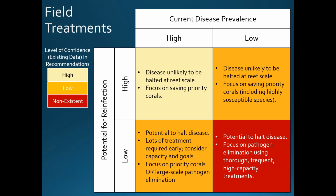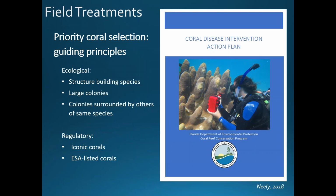So in our situation where the main goal is to think about priority coral selection, we met with a bunch of managers and sat down and said, well, what does make a priority coral? And a couple of groupings sort of came out. One is ecological, thinking about which ones are the structure building species, are they large corals, and then what's their reproductive potential? There's some regulatory considerations that rose to the top, things like iconic corals, ones that dive shops go to, ones that the various stakeholders have a vested interest in, also ESA listed corals.